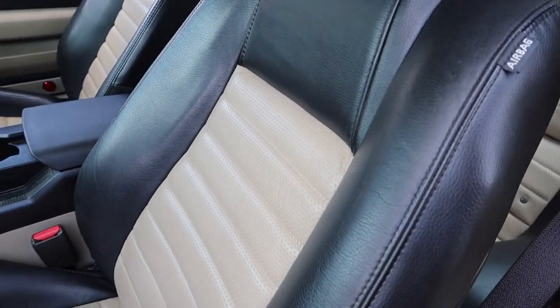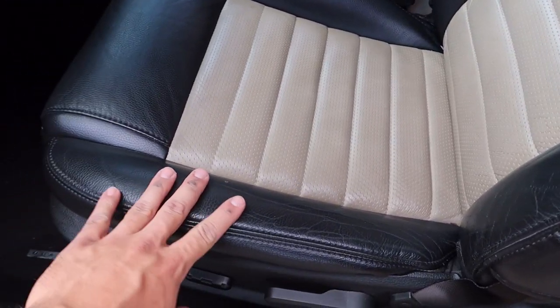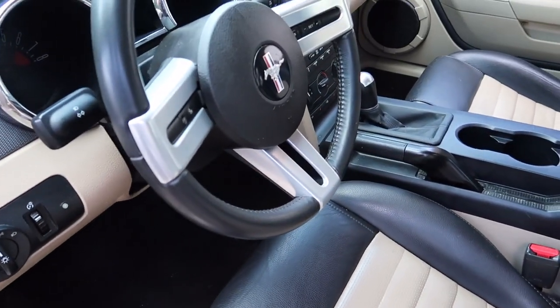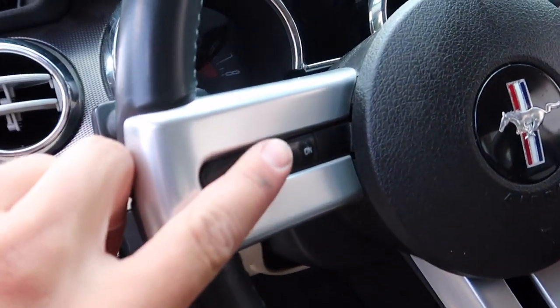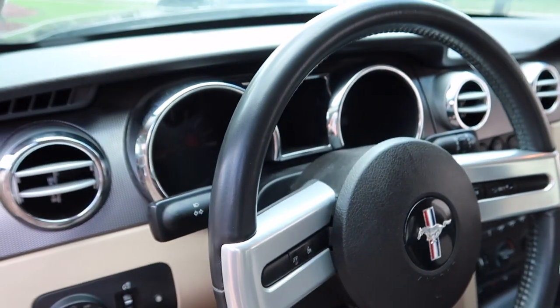The seat is obviously original too, but look at the condition of this. And we didn't do anything to this. No leather wear, nothing. That's just exactly how we got it. Look at the steering wheel. That's another one. Look at the buttons. Look at the leather. Absolutely perfect. There's no abnormal wear.